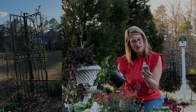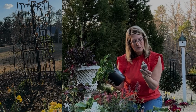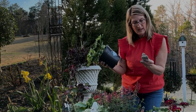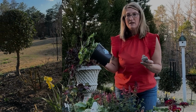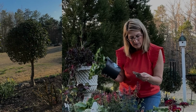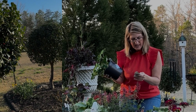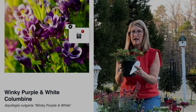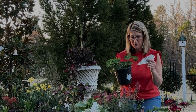So let's see what zone this one is. This one is zones 3 to 9 as well, and this takes shade. So this will go either towards the middle. I think it takes some sun too. Plant in sun or part shade. So this is going to be in a part shady area that I'm going to plant.